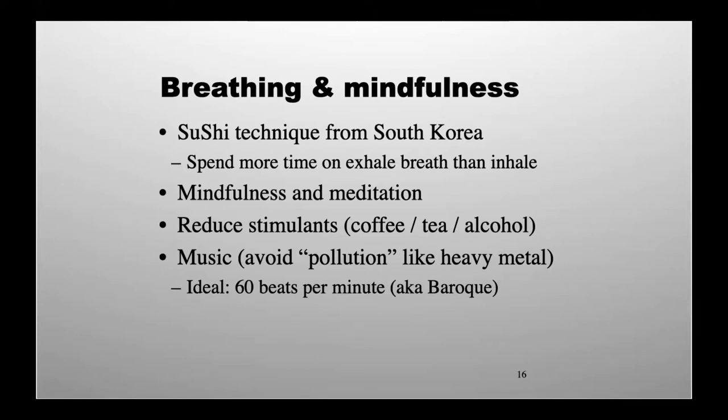You're all aware of the lots of work done on mindfulness and meditation. Stimulants, unfortunately, things like coffee and tea, tend to increase the pulse. Music is a great way to get relaxed, and the ideal is what is called Baroque music, whose feature is 60 beats a minute, and you can actually reduce your pulse, your heart rate, and become more relaxed by listening to music and doing things like meditation.